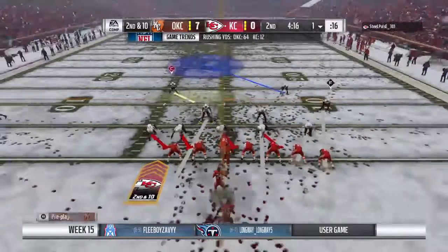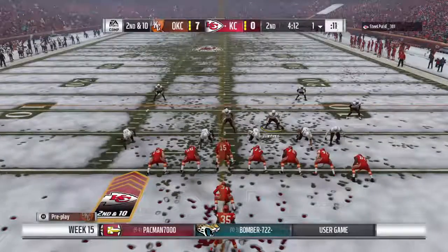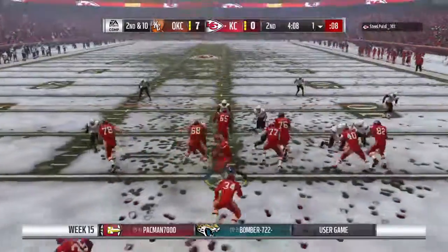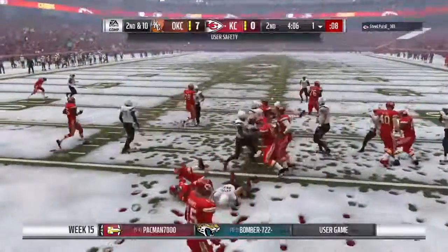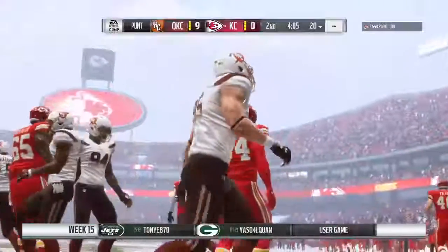Left, left, left. Here we go now. Blue 45. Blue 45. Ace, ace. Mahomes going to hand it off to Hunt. Fighting to get back to the goal line. I don't think he got there. He did not get back there.